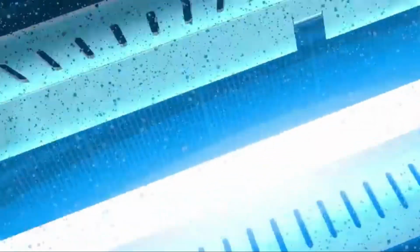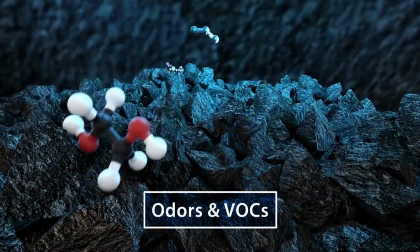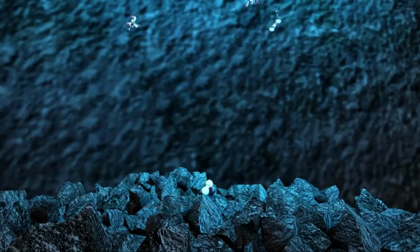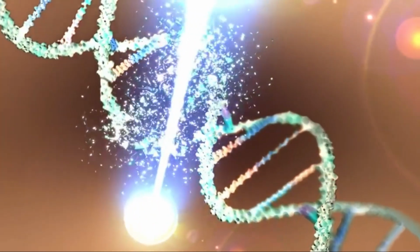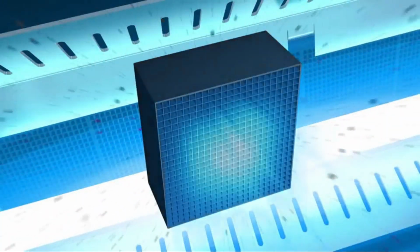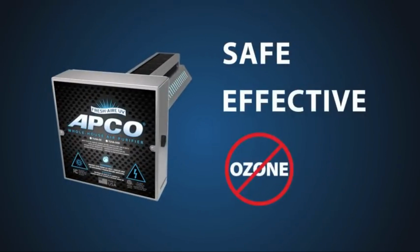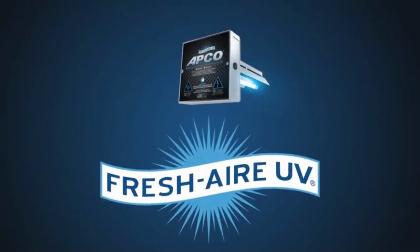UVC light energizes PCO carbon cells, which capture and neutralize odor-causing VOCs. What remains is harmless water vapor and carbon dioxide, which are released back into the air. Mold, bacteria, and viruses are sterilized by the UVC light, which destroys their DNA, preventing them from reproducing. APCO cells are self-cleaning, and the system is virtually maintenance-free. It's safe, effective, and produces no harmful ozone. For the healthiest indoor air, choose APCO from Fresh Air UV.